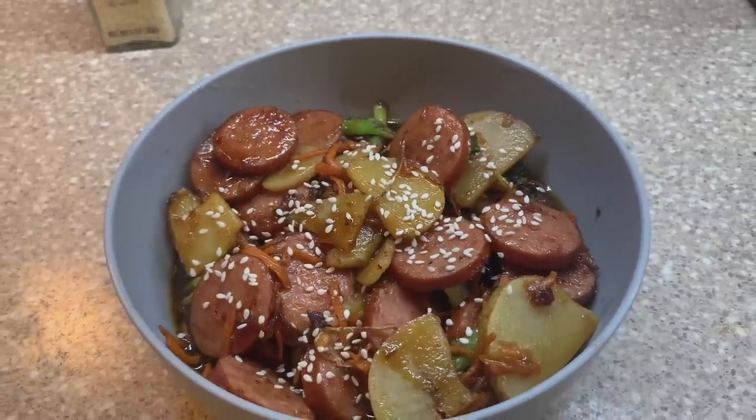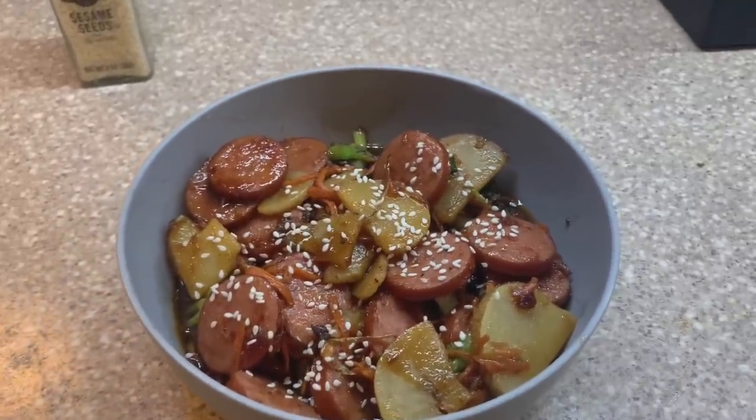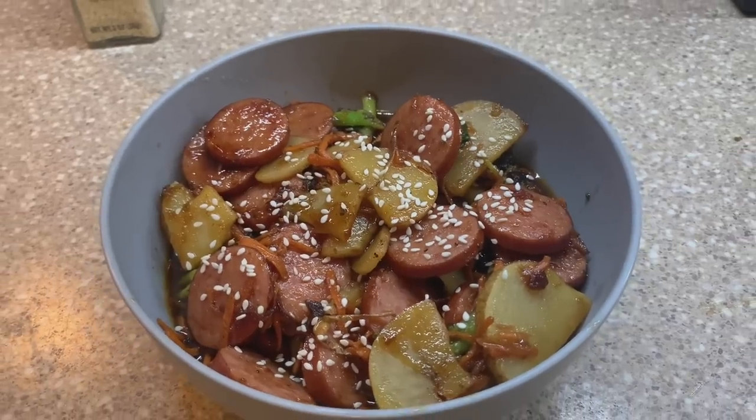And that's it, y'all. Added some sesame seeds on top. And it smells so good. I'm ready to eat.